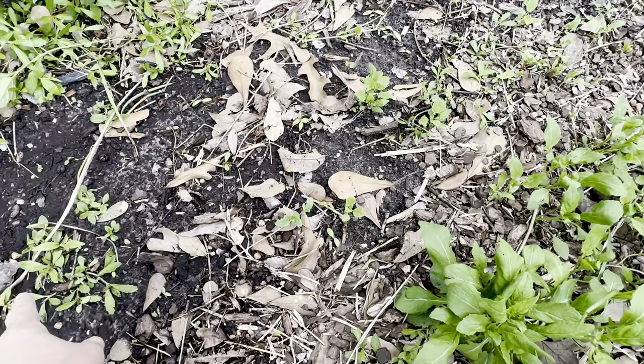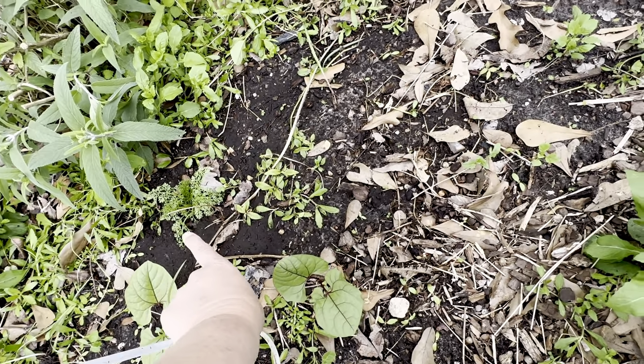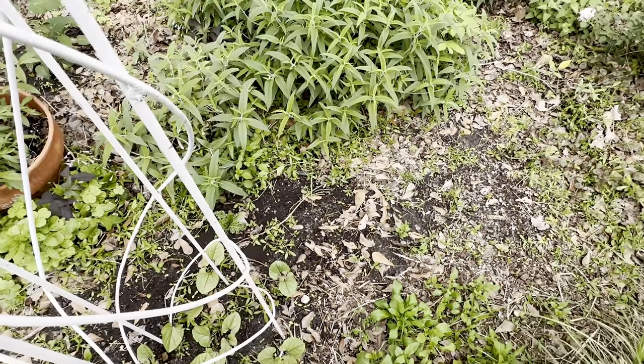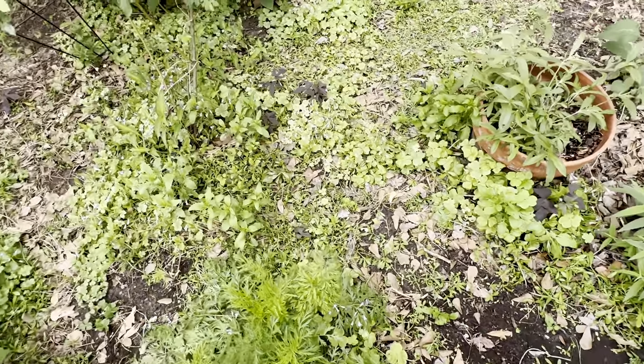So there are little seeds out here. And I just dug that. That's an Ami I just dug out of the gravel. I spent a while today digging things out of the gravel and putting them in the actual flower bed.